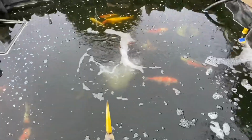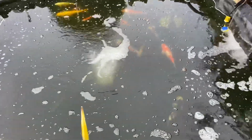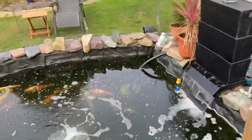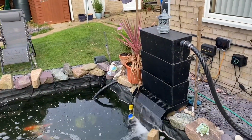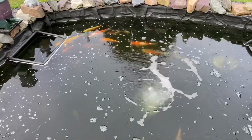So fish, like I said, all seem fine. The water clarity is coming back quite rapidly. I took the sponge out of there last night and power washed it off.